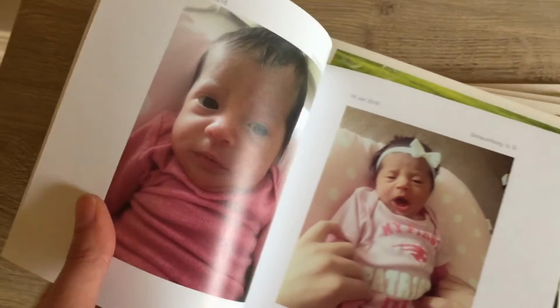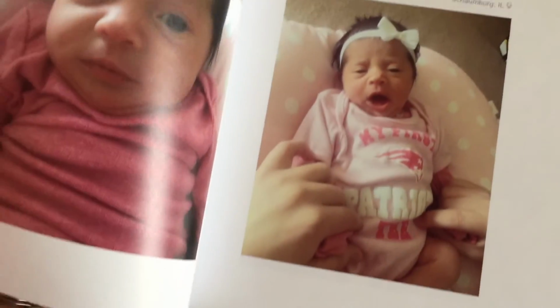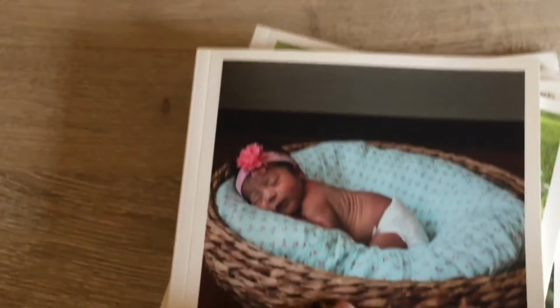So again, here are just some of Macy's pictures. Again, it's more of a paper finish. It's very glossy paper though. It is pretty sturdy.